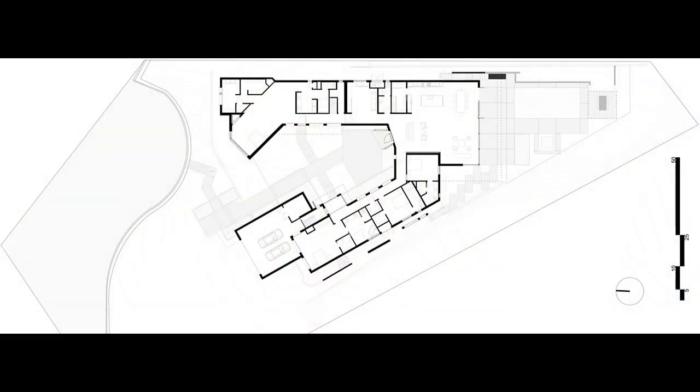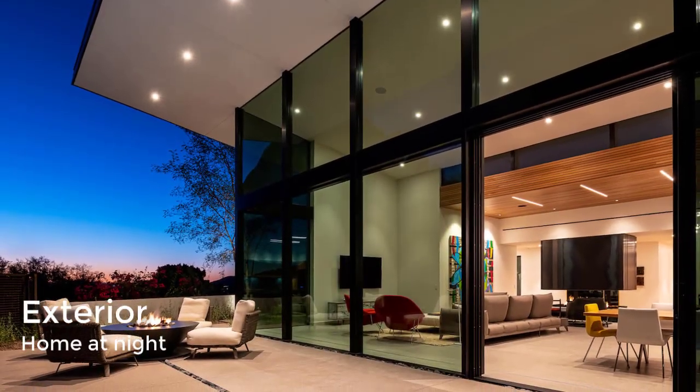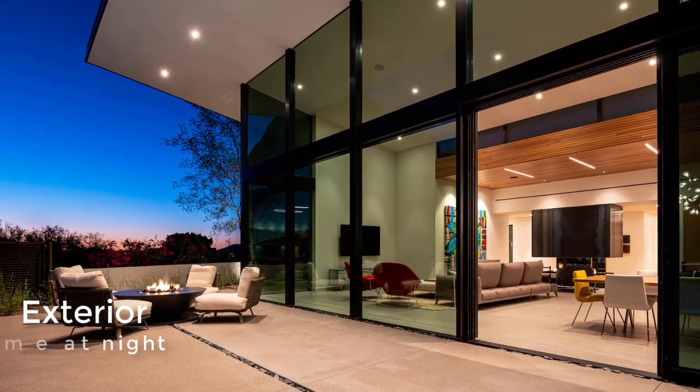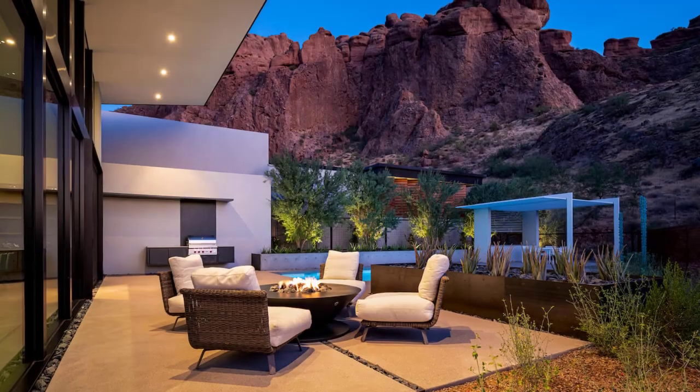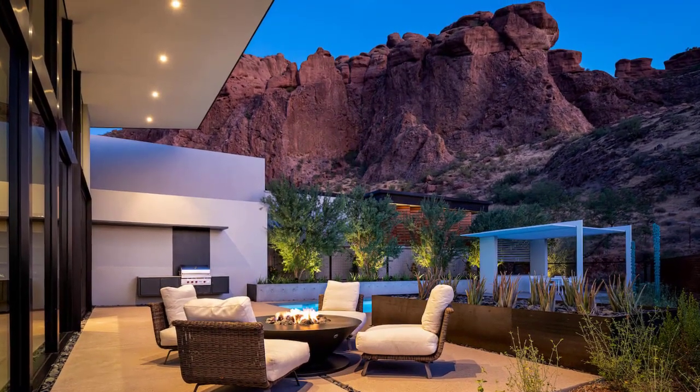Here's a look at the plan. Central to the program was pulling the home's original footprint back from the property line, raising the roofline, and installing an 18-foot tall by 36-foot wide glass wall and sliding door to maximize backyard views.